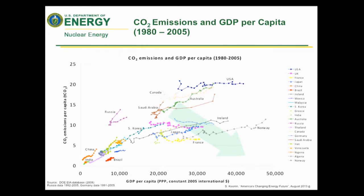So this is the promise of the clean energy economy. Now, if you look at the chart, it's kind of hard to see, but the only country that's actually demonstrated this is France. This bright red.